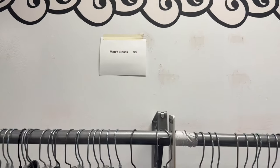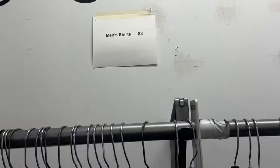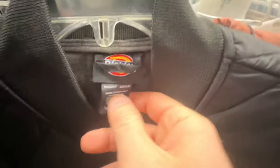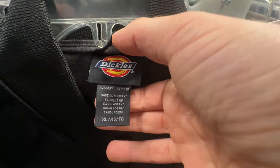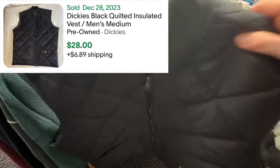And here's a sign right here. So shirts are, this is like the worst sign in history. Could they make it any smaller? It looks like they're covering a hole in the wall. So I was able to find this Dickies men's puffer vest, size XL, for $3. We'll grab this. It should sell for maybe $20 to $25.